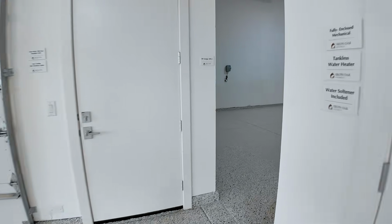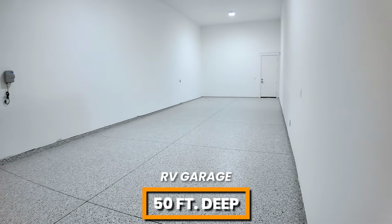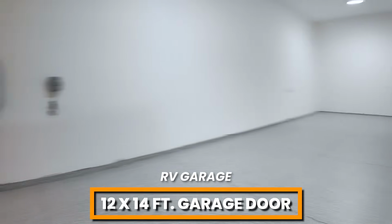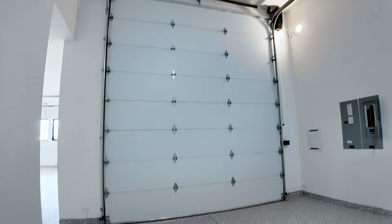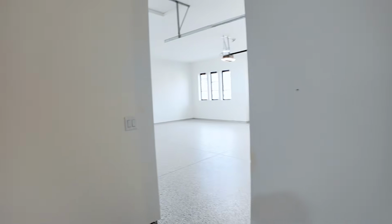But you've also got the RV garage that's over on this side. You've got a 50-foot RV garage. It's extremely spacious. It's 16 feet wide and 16 feet tall, and you've got a 12 by 14 foot garage door. So you're going to be able to get pretty much anything in here. If you've got a Class A or a camper, then you're going to be able to get that in here. Or you can do what one of my clients is doing right now, who bought in Terraview, and that's converting his RV garage into a basketball court with a hardwood floor.